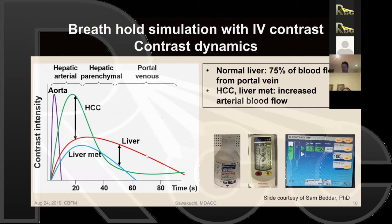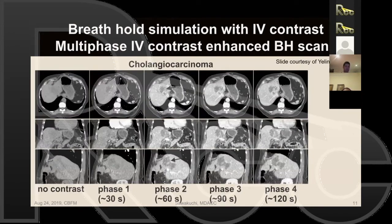And so different structures, for example, the liver, the aorta, the liver met, the actual tumor itself, appear with a greater contrast at different stages of time during the actual contrast injection process. And so if we time our CT acquisition accordingly, we are then able to achieve a very good contrast between these various phases. And that's what we're doing here. So we are actually imaging both during the arterial phase, the venous phase, and even during the actual parenchymal phase.